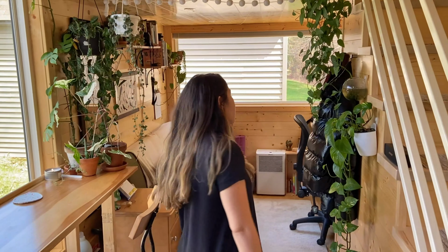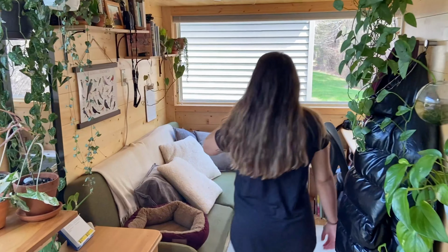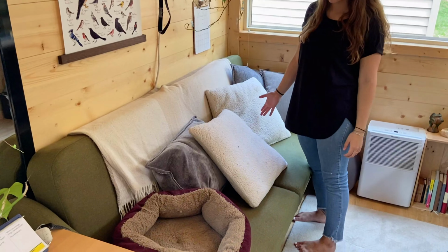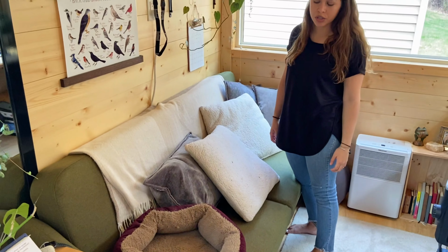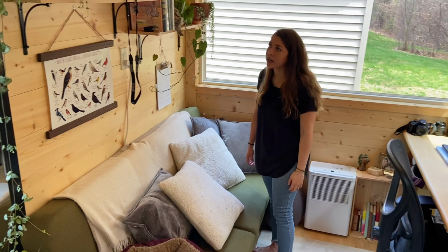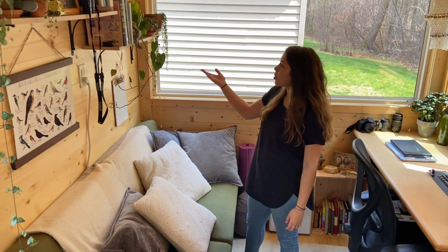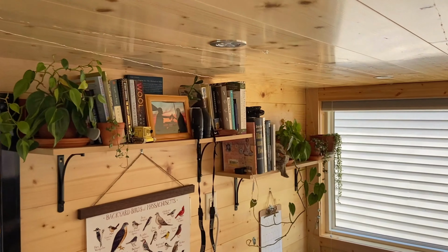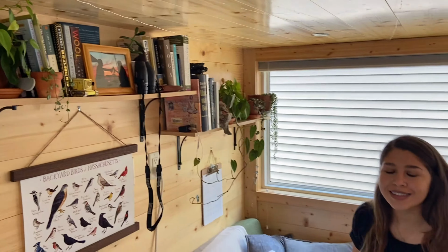Let's go into the living room and office area. Right here we have our couch, pretty standard. It's a fold-out couch, so we can have guests over and they can sleep here if they like. We put up some bookshelves to highlight some of our favorite books and also to house more of my plants, of course.